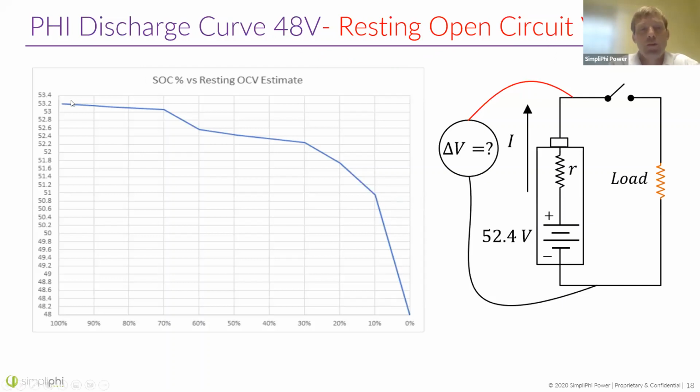This is the voltage if I use the battery and start to discharge it and then stop the current by opening a switch so the battery's not powering a load. This is the voltage that I would see. At about 100% state of charge, you're a little above 53 volts. This does depend slightly on temperature; I have a slide coming up where I'll explain that. But you're about 53.2 volts at 100% state of charge, at 25 Celsius. As the battery discharges, that voltage comes down.